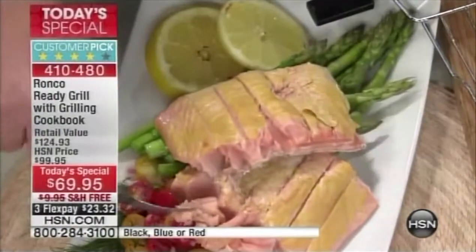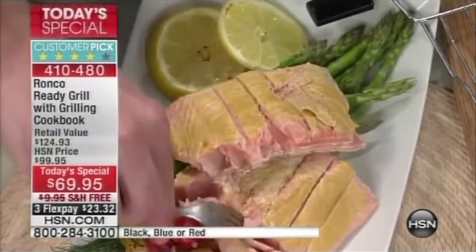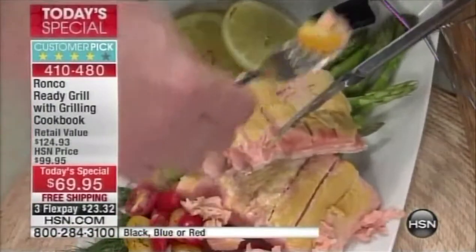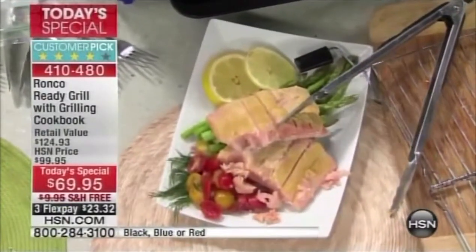Flaky and wonderful. Now, I'm going to grab a little forkful here, Adam, because you have got to try this. I'm going to get a little tomato in there. Do you like tomato? Yeah, I love it. Oh, good. All right, there we go. Tomato and fish, and I got to tell you, this is like one of those bread wafers you put in your mouth and it just disappears. The best fish you've ever had.